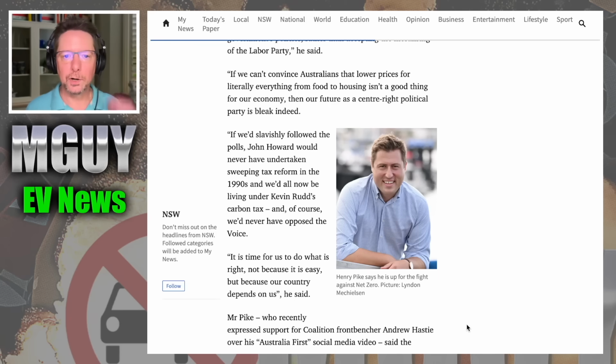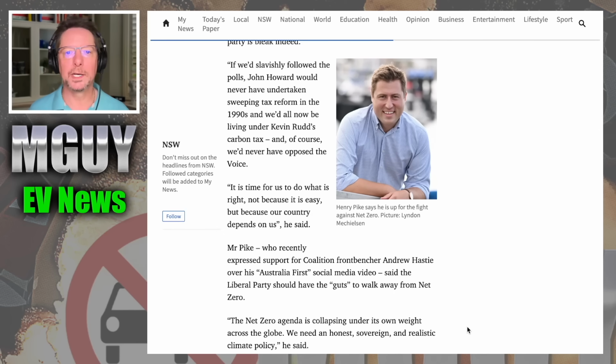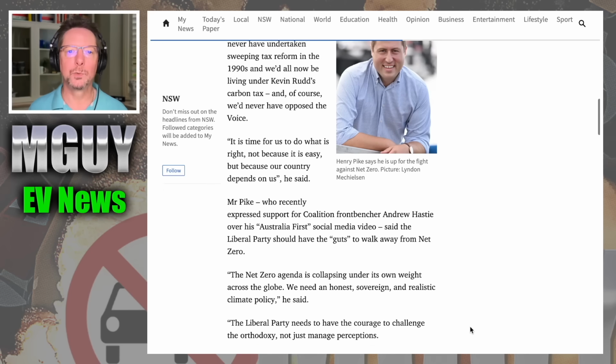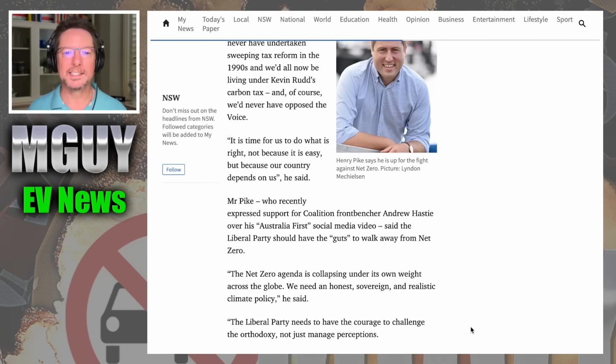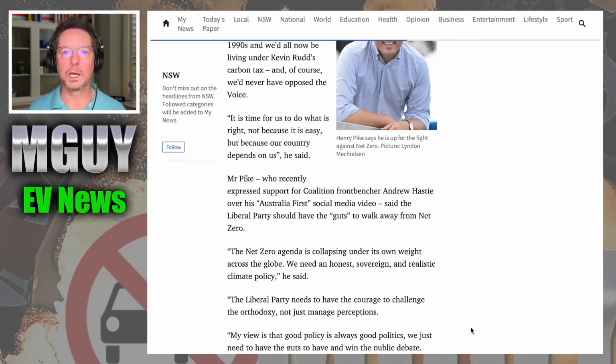If we'd slavishly followed the polls, John Howard would never have undertaken sweeping tax reform in the 1990s, and we'd all now be living under Kevin Rudd's carbon tax. And of course, we'd never have opposed the voice. It's time for us to do what is right, not because it is easy, but because our country depends on us, he said. Well, very well said is all I can say. Fully in support of this.